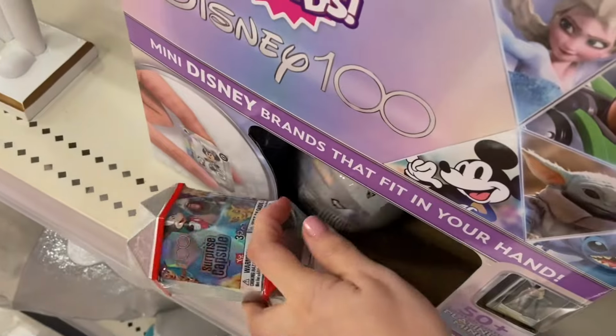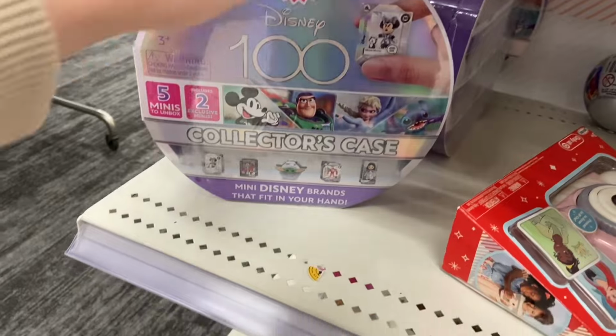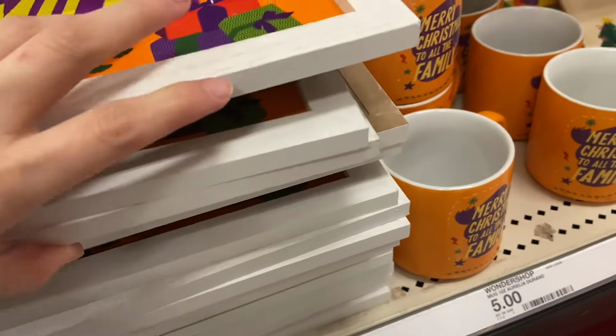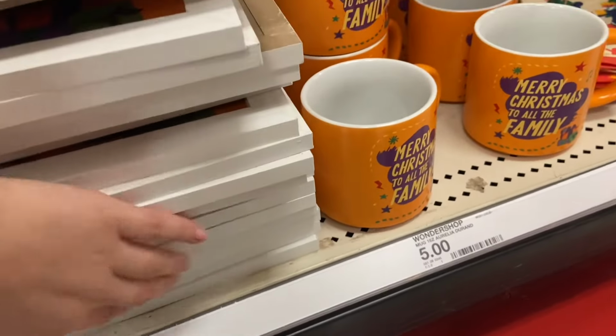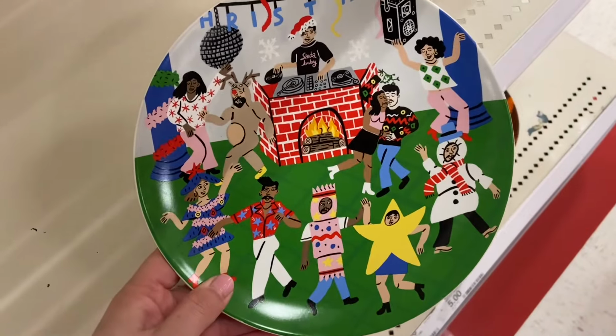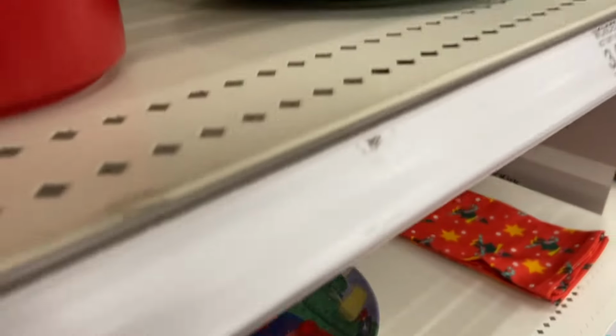Okay, so these are $2.99, and then these are $2.99, but I'm not getting them. And they also have these little squishmallows. I'm looking for one that said Feliz Navidad, but I'm not sure if they have it. These are $1.50. Feliz Navidad. Okay, I guess they don't have any. And these are cute, you guys. Look at that. Originally $5 down to $1.50. Remember, it is 70% off these. Oh, that's cute.